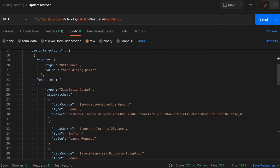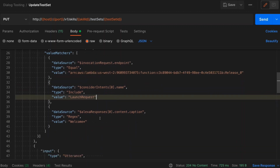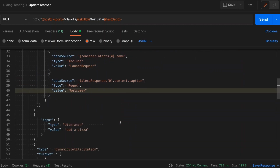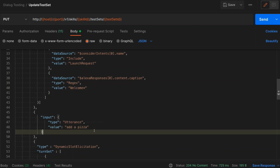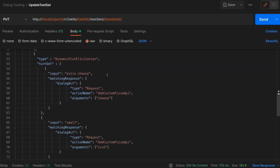Now let's look at the test set JSON. First utterance will invoke the skill. Here developer wants to check the Lambda endpoint, the launch request intent, and the welcome message. The second utterance is to add pizza. Developer doesn't want to check anything and leaves it empty.